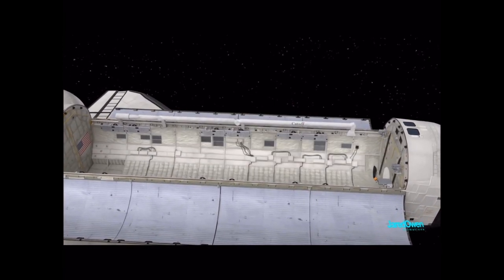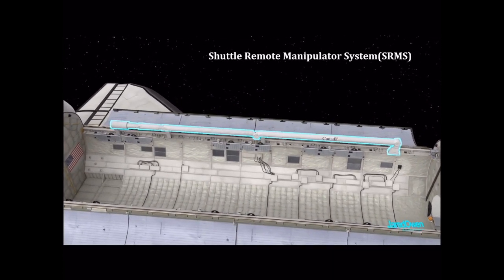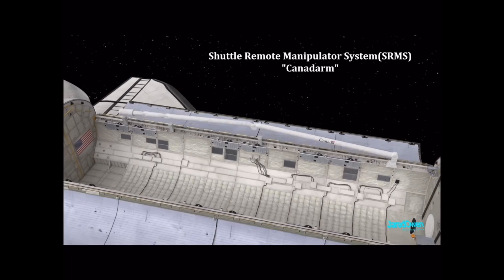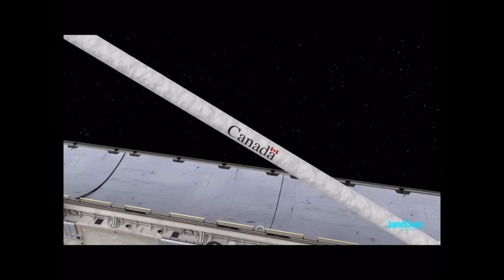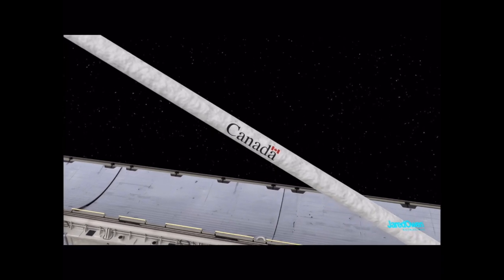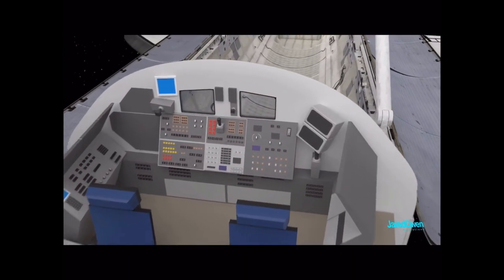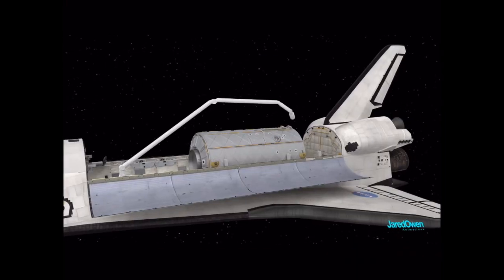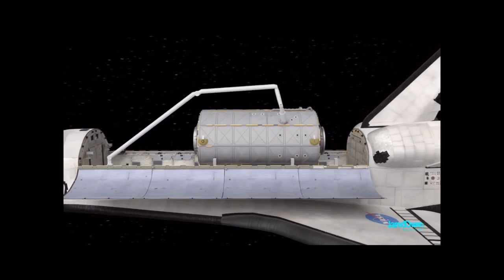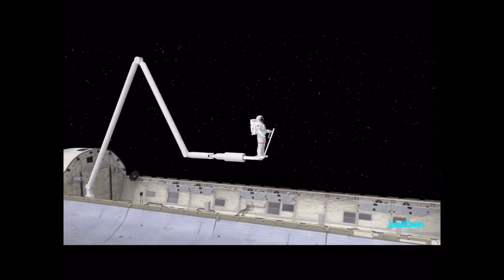Along the left side of the cargo bay, there's a robotic arm called the Shuttle Remote Manipulator System, also known as the Canadarm. This was a contribution by Canada. It was operated from the controls at the back of the flight deck. They looked right through this window. The Canadarm was used to grab and move payloads around in space. It was also used to move astronauts around as well.